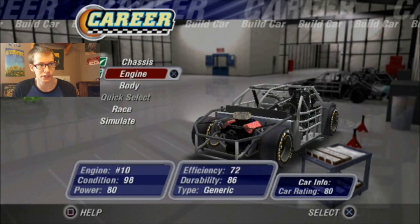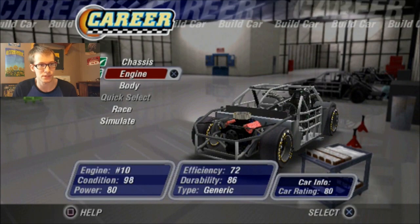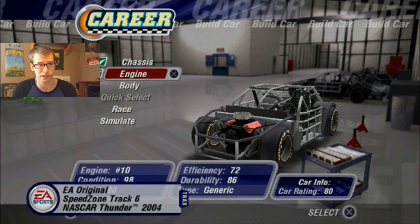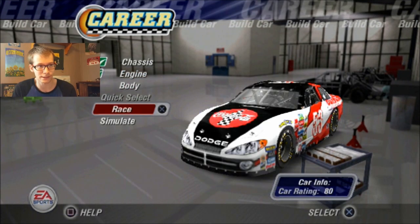Quick select the chassis, engine, and body. The chassis is fresh and the body is fresh. The engine is used from the last episode. Car rating of 80. That is great. That's probably like 5 better than it was last time we went to Richmond. So let's just go over there and just win this freaking race.